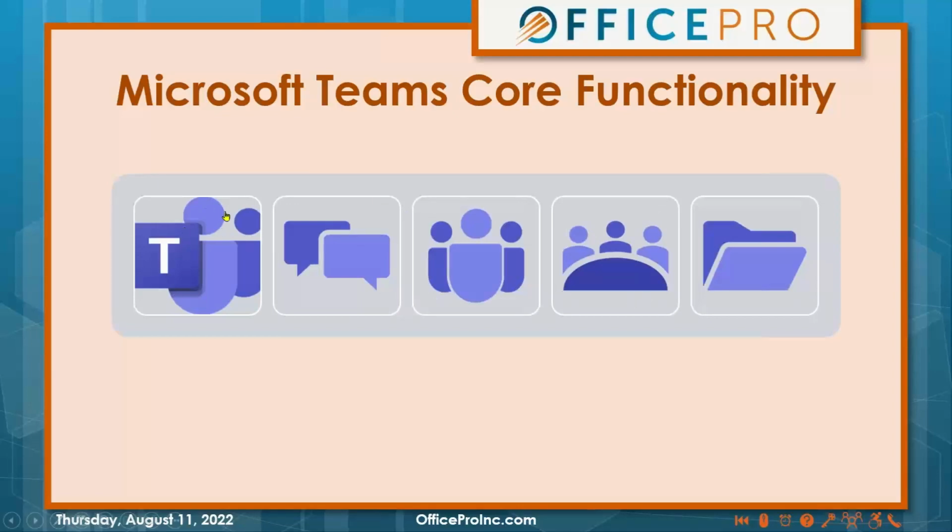First, we have the Teams app itself. Then we have chat to conduct our day-to-day communication. Then we have Teams, which is kind of like the cornerstone of Microsoft Teams, and that is specifically designed for collaboration. But we also have virtual meetings, similar to this webinar that we're on now, but we can also access files and manage them from Teams.